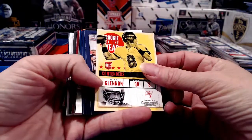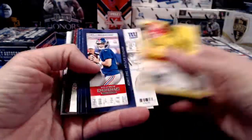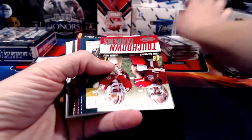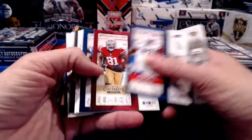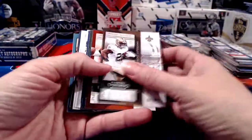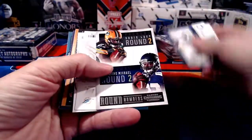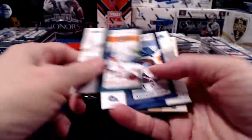Oh, right. I forgot about Mike Glennon. There's his Rookie of the Year. How could I forget about him? I tell you, even though they paid that guy like a zillion dollars to go up there to Chicago, I'm not sure if he's going to keep that starting job. He had a bad run in his first preseason game, and the rookie had a pretty good little run, so I don't know. It'll be interesting to see what develops there.